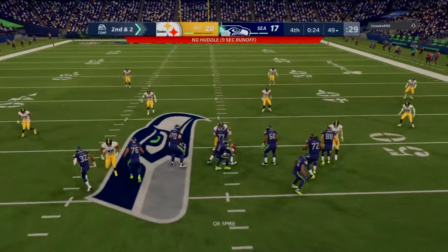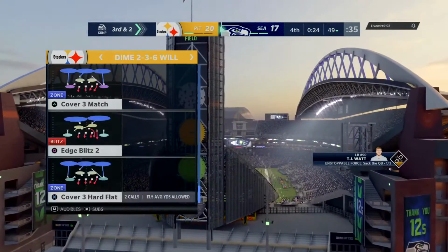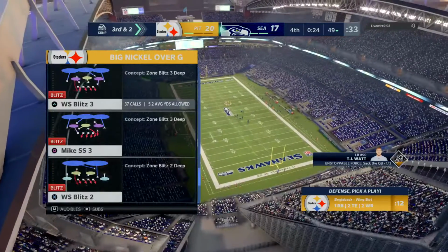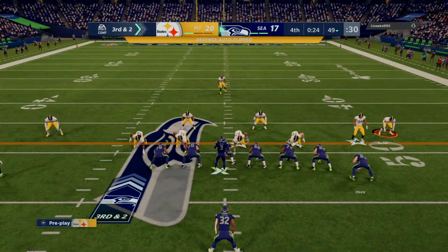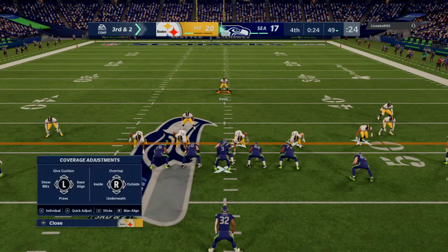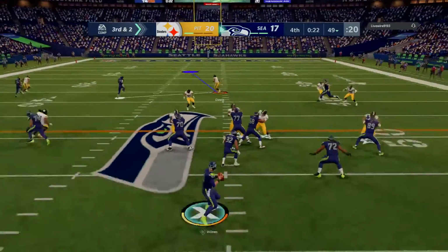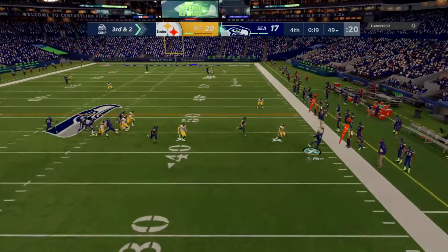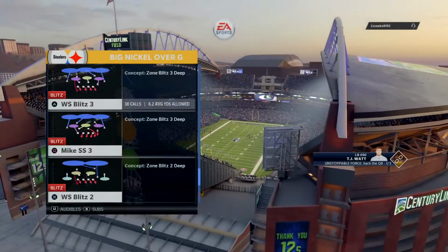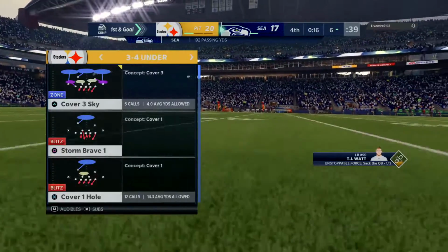2nd and 2. Complete to Tyler Lockett. Wilson after the play fake to Carson. Rolling to his right. Now a desperation throw deep downfield. Got a man. It's caught at the 6-yard line. Now the Seahawks call the second of their 3 timeouts as they get it with 16 seconds remaining on the clock.